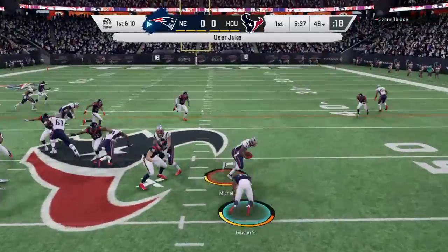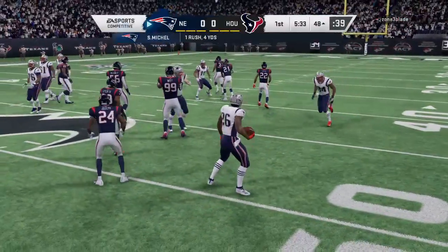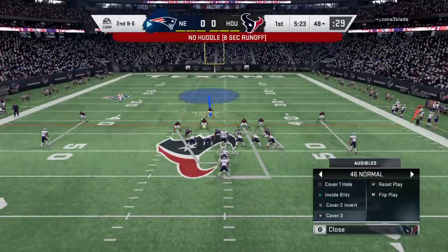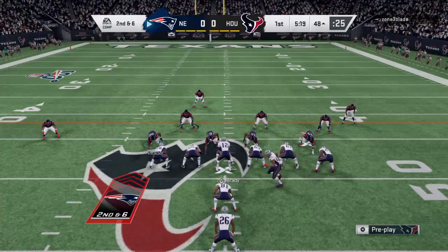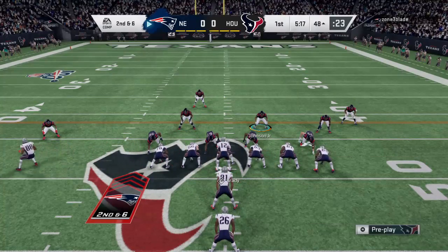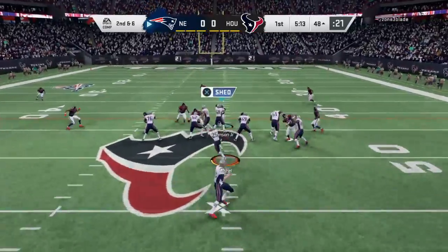They'll run for the first time with Sony Michel. And he goes across midfield and down into Houston territory. Jonathan Joseph there for the tackle. I call that play a success. A nice inside run sets up a very manageable second down. A very solid gain on that play.